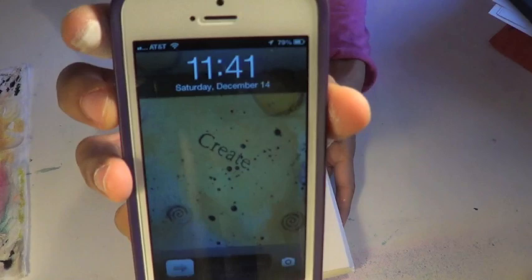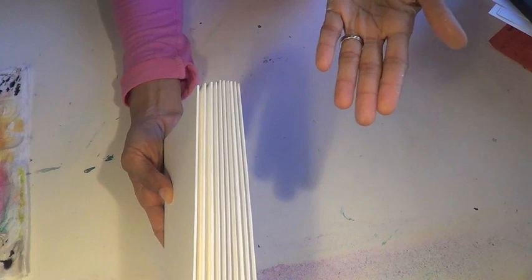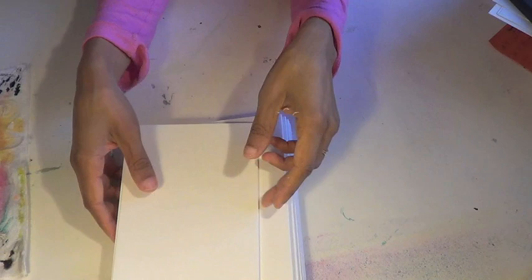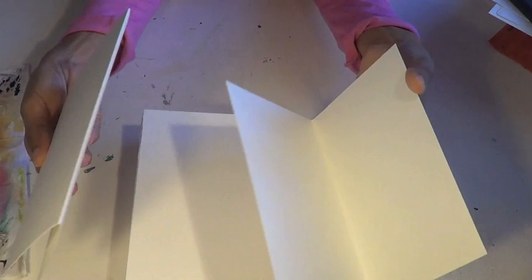It's 11:41, so a little more than an hour, and I have gessoed my cover once. I'm going to gesso it again. I've torn out the pages, cut them, and folded them. What I thought about as I was putting these signatures together: this is 140-pound watercolor paper. It is very thick, so I'm using two sheets of it.